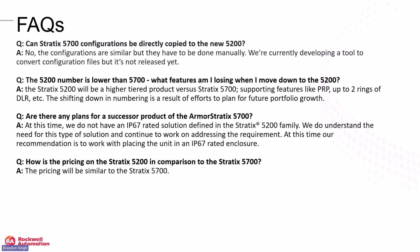Can Stratix 5700 configurations be directly copied to the new 5200? No, not at this time. Configurations have to be done manually, but we are developing a tool to convert those configurations. The reason those configurations can't be copied is due to the operating system mismatch. So you do have to create a new configuration, unfortunately.